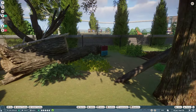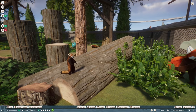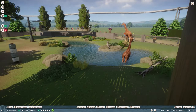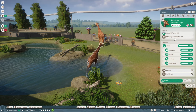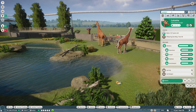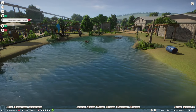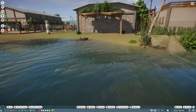Red pandas. There is one, and the rest of them all climbing up into the trees just up there. So they are all very happy. We have our giraffes back here as well, and I believe we are expecting a giraffe baby. So May year 58, so not too long. Whilst we're here, actually, let's put in our M's and D's for our mums and dads. And I think we're doing all right with our water buffalo as well. All very happy in here.